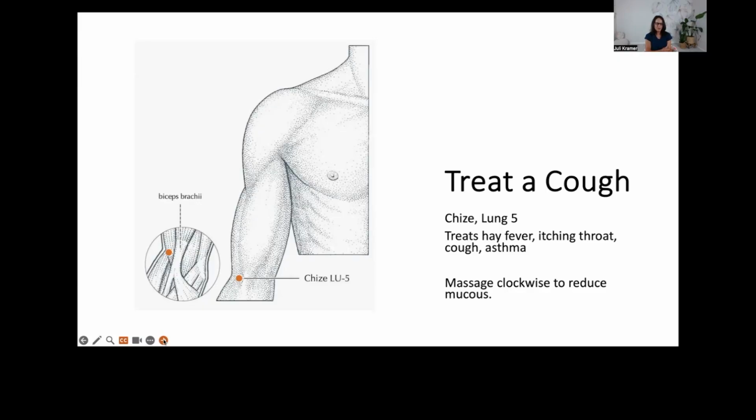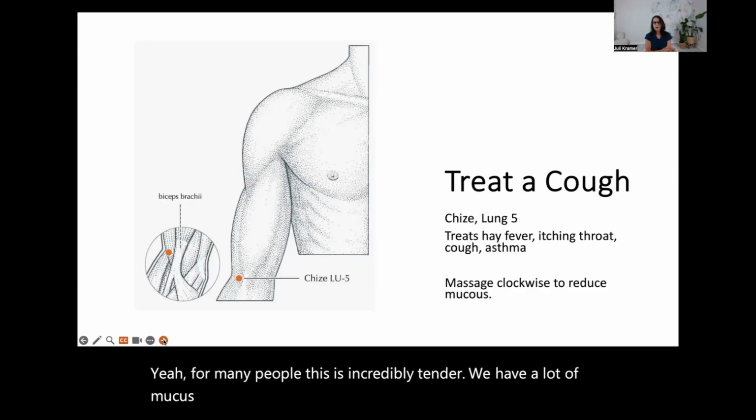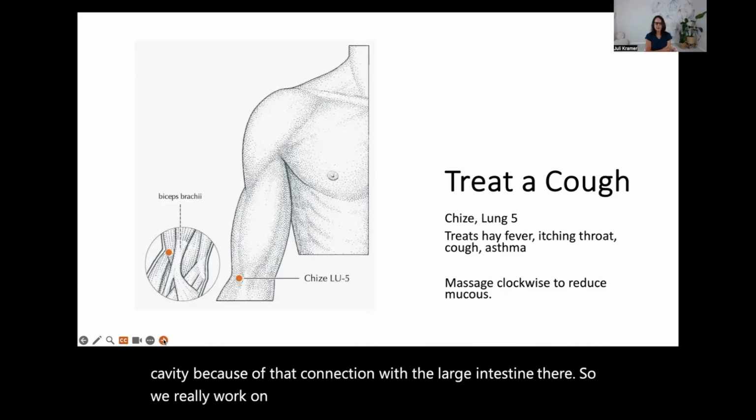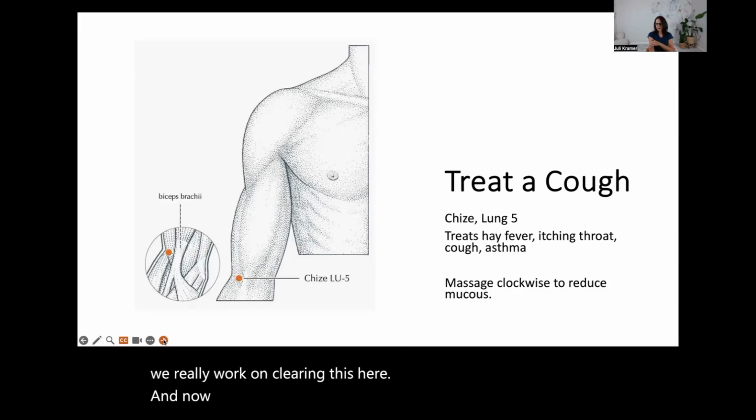Yeah, for many people, this is incredibly tender. We have a lot of mucus that builds in our lungs, which then moves up into our nasal cavity because of that connection with the large intestine there. So we really work on clearing this here. And now let's find it on the other side.